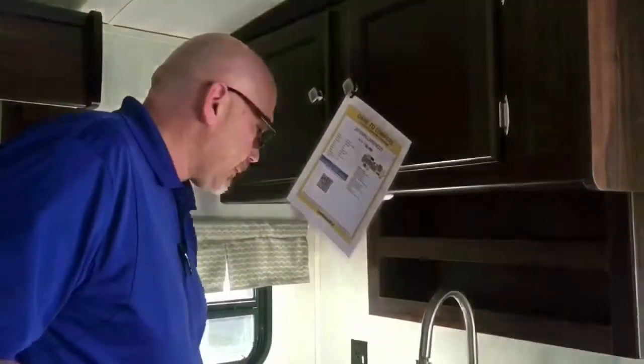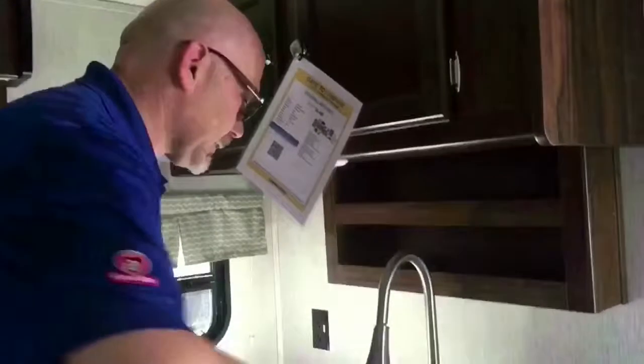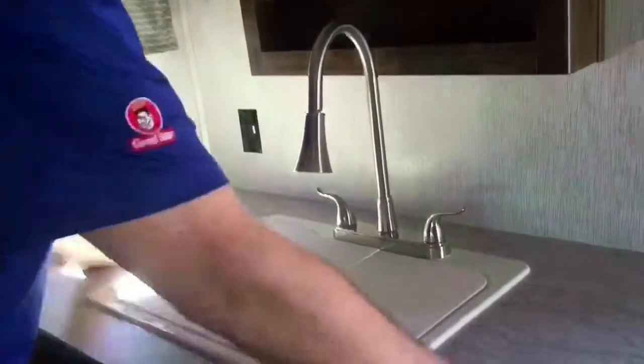Right here's your little spice rack. Put all your herbs and so forth there. Look, this turns into a cutting board. Gives you plenty of room to prep food. Look at all this storage. You can put pots and pans and plates in here.